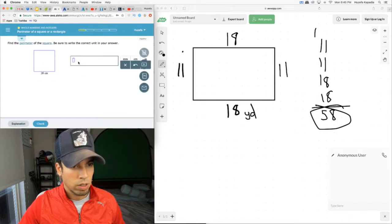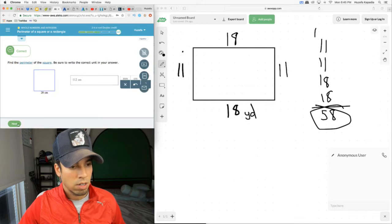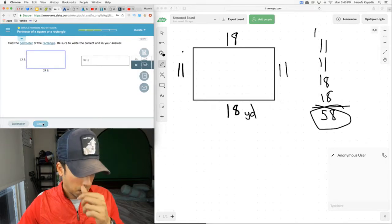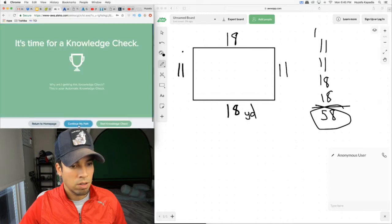I'm going to do these ones quickly. This is a square, so it's 4 times that. It's 112 centimeters. And then last we have this one, so 26 plus 58, 26, 76, 84. 84 feet. All right, cool. All right, moving on.